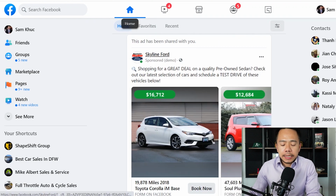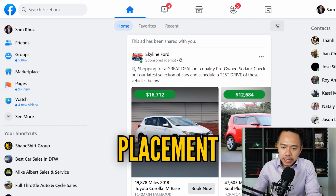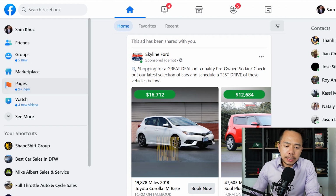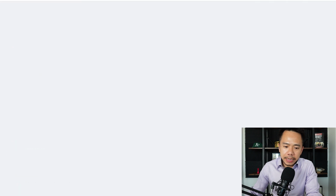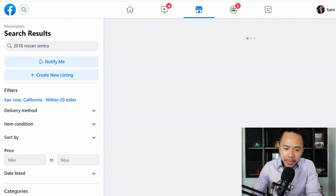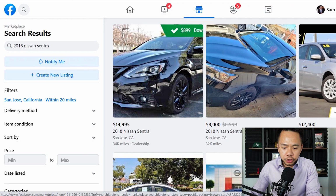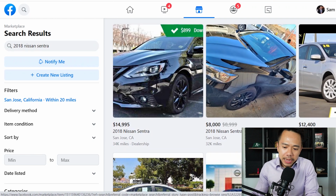Now let's get into the key differences between these two platforms. The first difference is the placement. Facebook Marketplace doesn't live on the native newsfeed. You have to navigate to it and take some actions to find what you're looking for. So going into the Marketplace section and typing something in the search, if your dealership has this car, your dealership is going to show up in search. If your dealership doesn't have this car, then you're out of luck. You're not going to show up, and the competitors that have this car are going to show up instead.